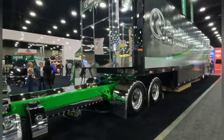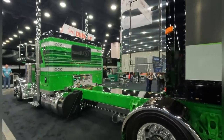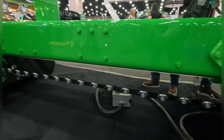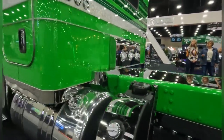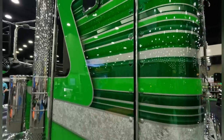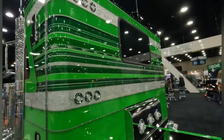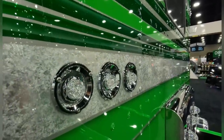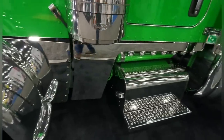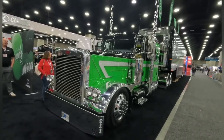The Roadworks truck. Super cool. This thing's insane. The work and the money that must have gone into this thing is just amazing. Look at the light bar underneath. Paint's the most impressive. Glitter. So nice. These lights, that's different. Custom box. Wow, that's far out. Pretty cool.